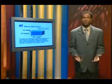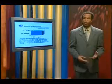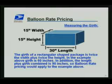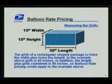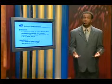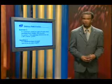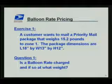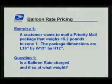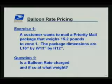Measuring the girth. The girth of a rectangular-shaped package is twice the width plus twice the height. In the example above, girth is 60 inches. In addition, the length plus girth combined is 90 inches, so balloon rate pricing would apply to the example above. Now let's do a couple of exercises to ensure everyone understands balloon rate pricing. Exercise 1. A customer wants to mail a priority mail package that weighs 15.2 pounds to Zone 1. The dimensions of the package are length, 18 inches, width, 13 inches, height, 12 inches.